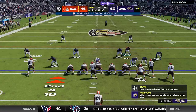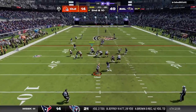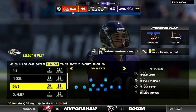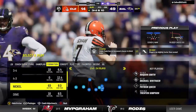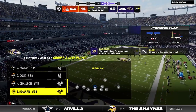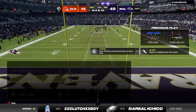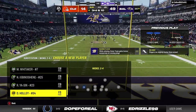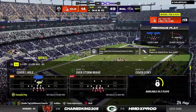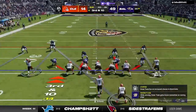2nd and 10. Off the play fake, he'll look to throw. Then he takes a shot on the release as this will be incomplete. A couple of quick incompletions, and now they're just one more away from getting off the field. They've got options now. Could they dial up a blitz here or just drop everyone into coverage to crowd the throwing lanes? So back-to-back incompletions, and that has him staring at a 3rd and 10.